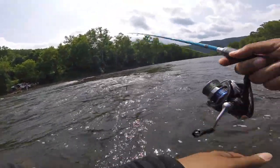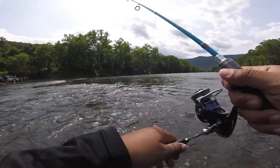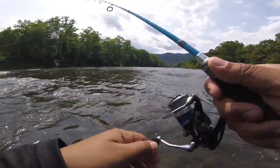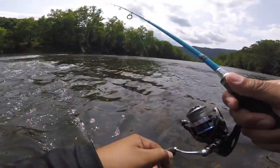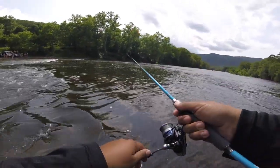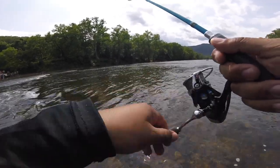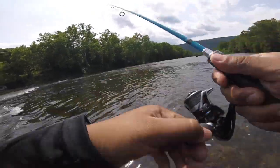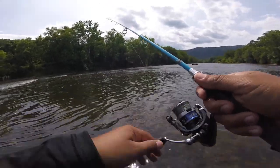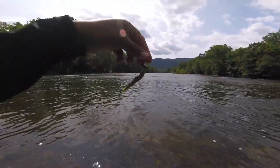Let's try over here. Upstream it is. Oh, I'm snagged. Come on, there we go. Ah, he came off. Ooh, almost took my bait. Little suckers.